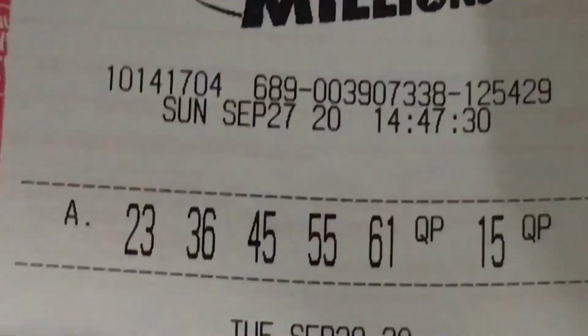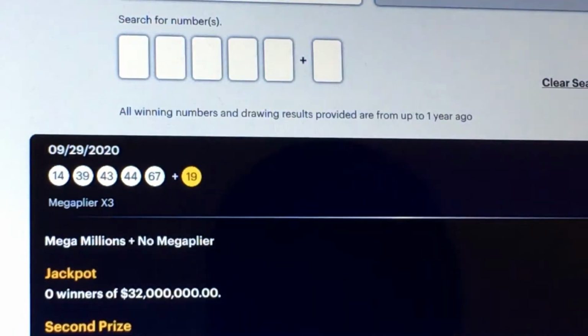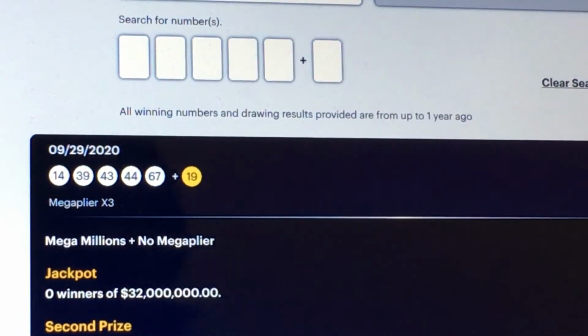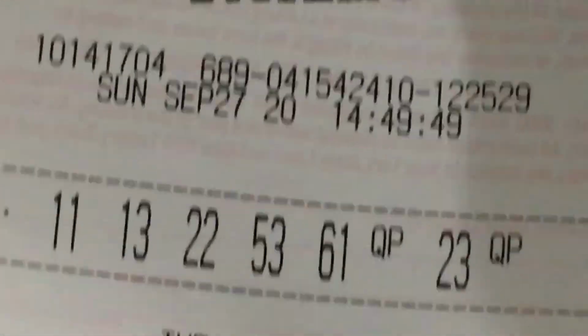We have 23, 36, 45. 45 was one up from 44, 55, 61, and 15. No match on that one. We have 11, 13. 13 was one down from 14, 22, 53, 61, and 23. No match.